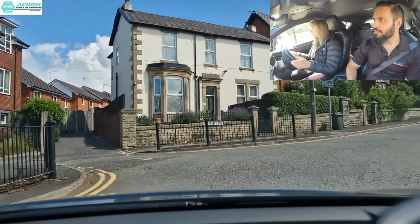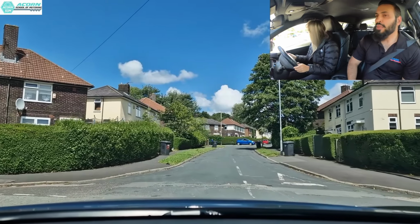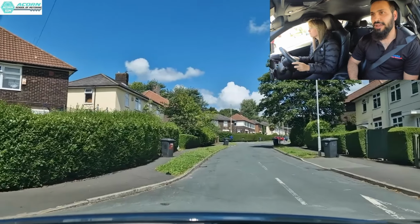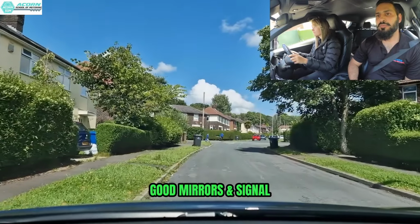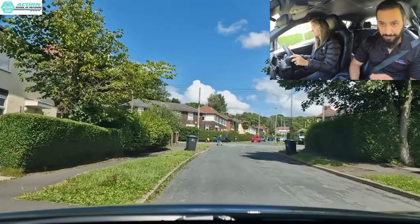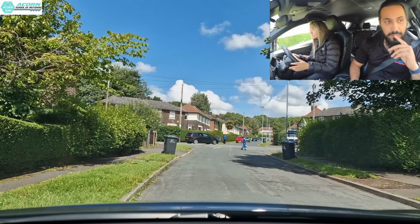Now, after that, I asked you to park your car to the left at once, and you grazed the curb a little bit. It's not going to be a minor or anything, but it's advice not to do that. Always give yourself a palm length gap from the curb. So it's only advice for you, okay? So far you have got two minors, right?